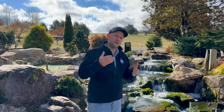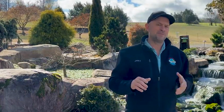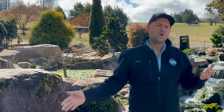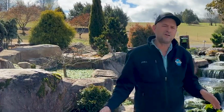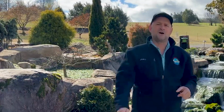You never want to run unfiltered runoff water into your waterfall project. Runoff has to be dealt with. It may require that you install drainage systems to divert and control the water, or the option is to capture the water and then handle it in some way so that it's pre-filtered before it goes into your feature. All of that requires more planning, more thought, more work, and it's going to cost you more money.